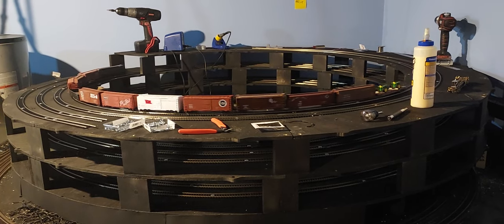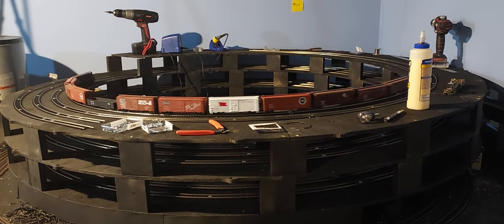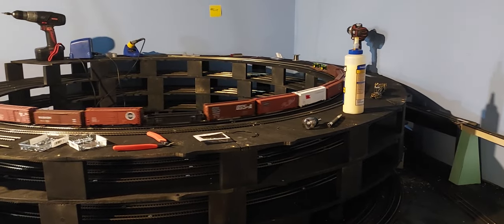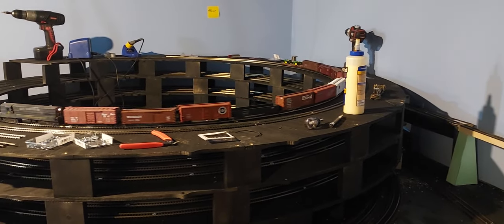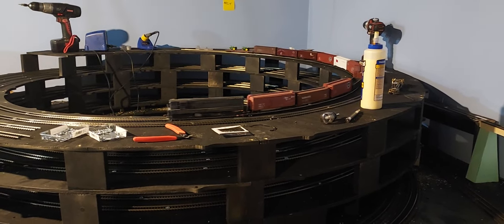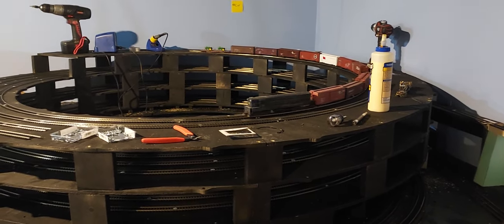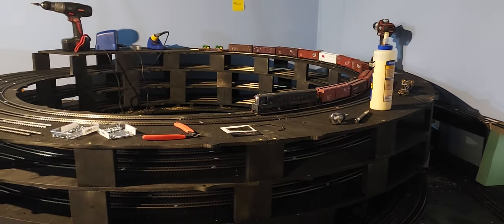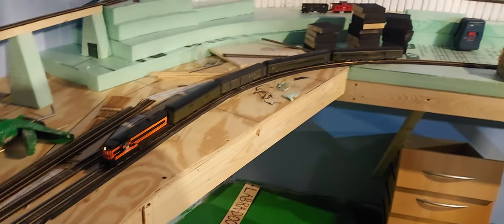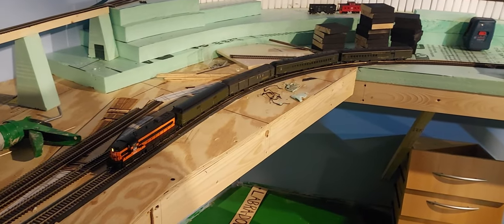Cars on this train are mostly Accurail, with Kadee couplers and Intermountain wheels. And I think you can see that old Trainmaster had absolutely no problem pushing that train up that hill. Alright, let's jump over and look at a short passenger train.